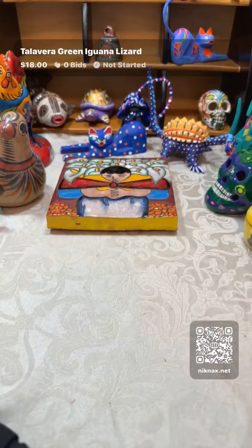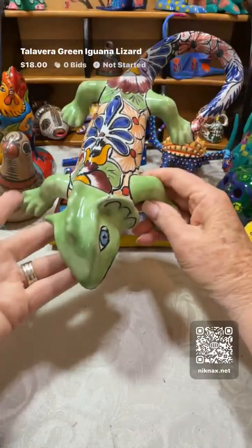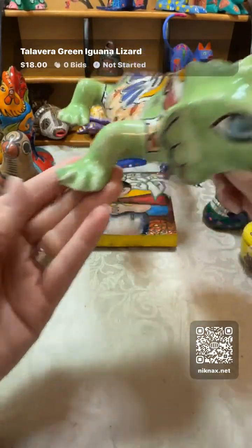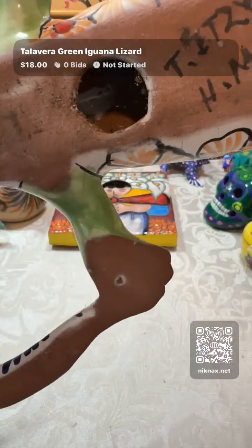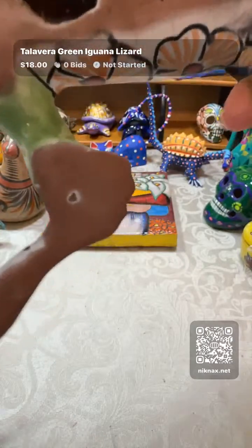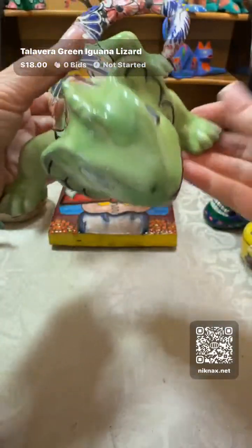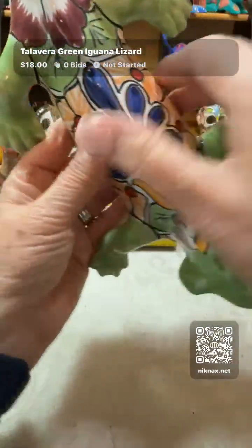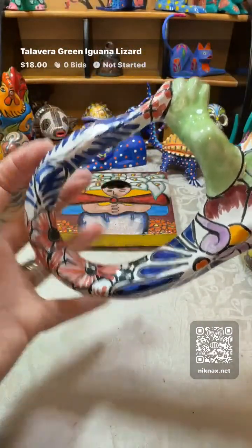All right, this lizard, he is quite stunning. He's a biggin. He's probably not going to fit in the whole camera here. Oh, I got him to fit. So he is Talavera. I think he's been outside because he has some spider webs inside of him. They're long. If there was anything in there, it's long gone, guys. But other than some crazing, he doesn't have any chips or cracks in him. I love the way his head is just kind of cocked to the side. Has this beautiful color scheme on him. I think he's about 12 inches long, if I can remember what I put on the measurement.